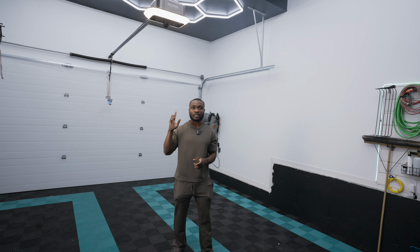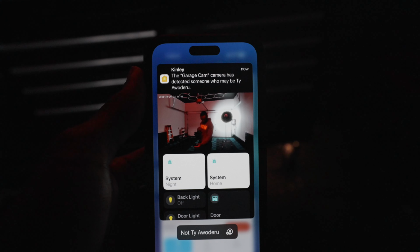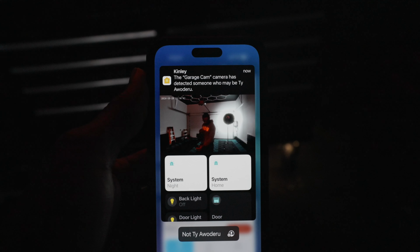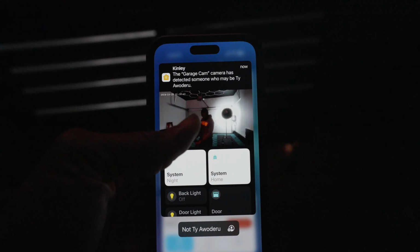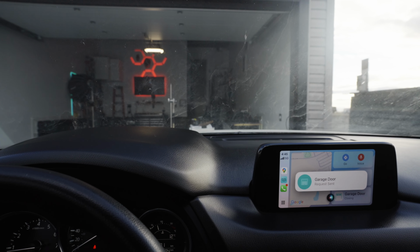One of the automations I have set up with my garage door is when the garage door opens up, the light comes on and the camera starts to record. That way it alerts me if there's a person inside of the garage. I can also control this from within my car as well. Closing the garage door.